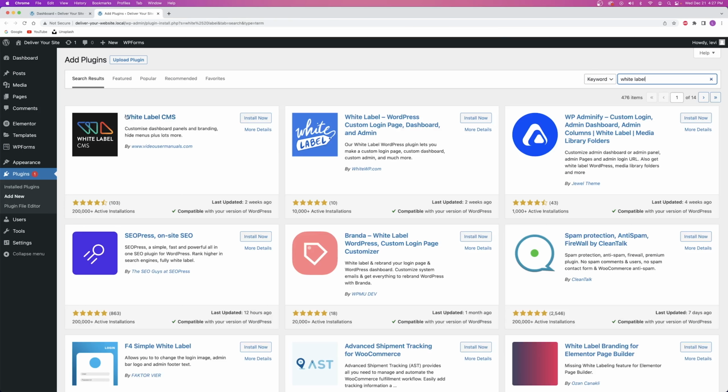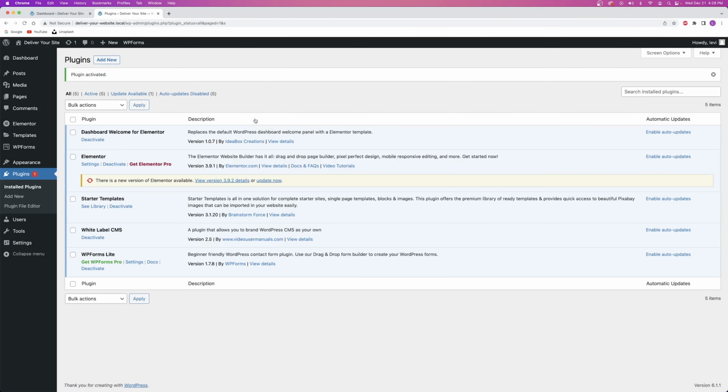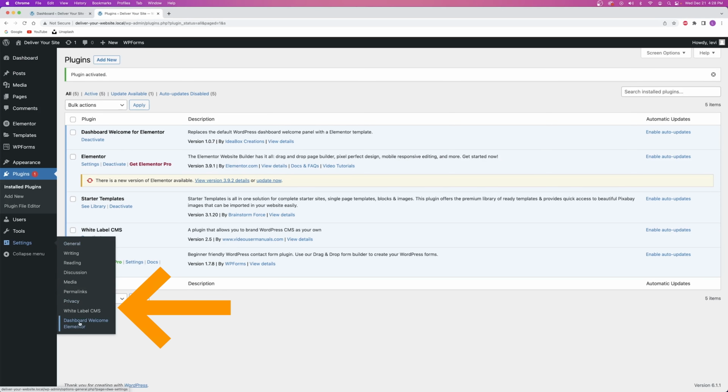It's going to be this first option right here, White Label CMS, with this cool logo. So we're going to click on install now and then click on activate. Now that we've installed and activated the plugin, we can go over to the settings tab, and above the Dashboard Welcome Elementor, we're going to click on White Label CMS right here.